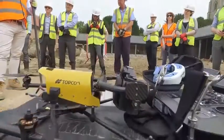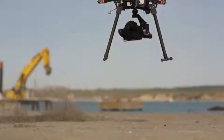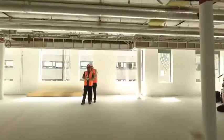When starting your drone program, you'll inevitably have to determine what makes sense for your organization. You'll have to discuss and decide if it makes sense to outsource the work or build an in-house program. As the use of drones has become easier, the cost of the equipment has come down, and more successful use cases are made public, we have seen more and more construction companies build their own in-house program for the primary benefit of being able to own the process.